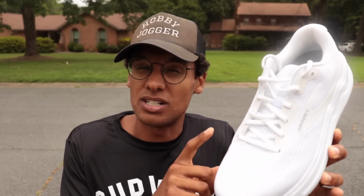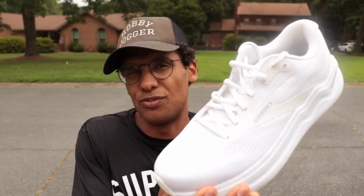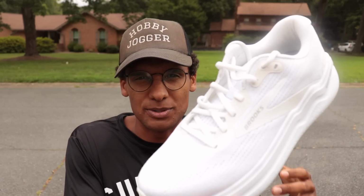Brooks injects nitrogen into this foam. They call it the DNA Loft V3. That gives us a little bit of a bouncier, airier character, but it's weird because it still is a little bit of a heavier foam. Traditionally, these supercritical foams are lighter.